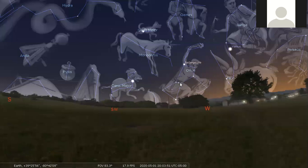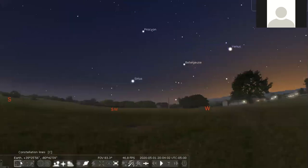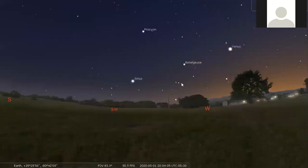And so it's very easy to find Orion's belt in the sky at night. And as I remove these aids, you can see that the three stars like that are very visible. And once you find Venus, you can look just a bit to the southwest, and you'll see Orion and Orion's belt there.